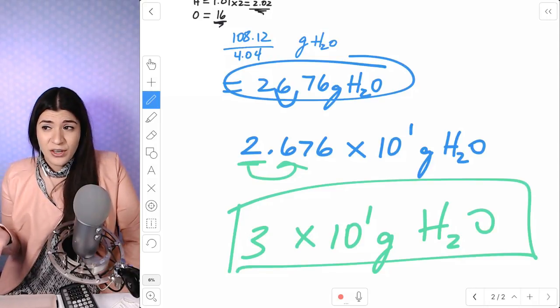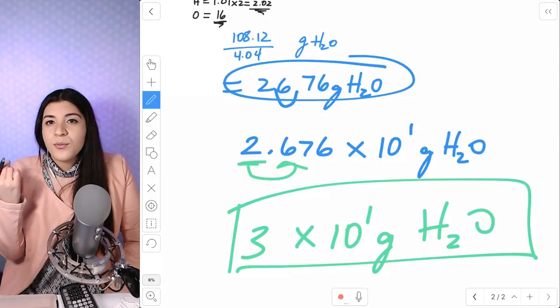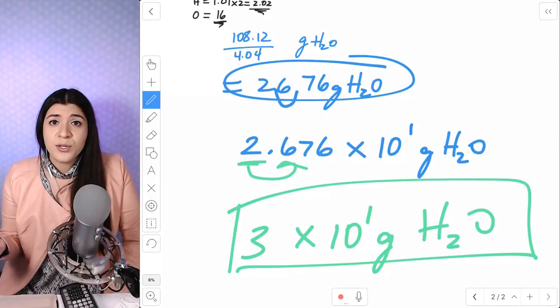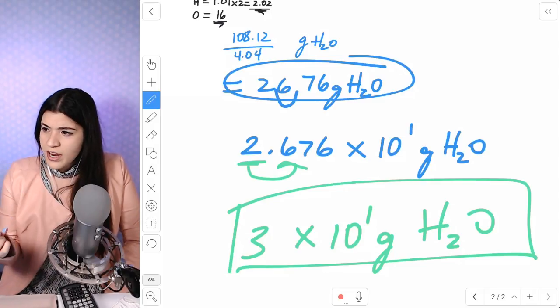That was mass to mass stoichiometry, and mass to mass stoichiometry, for everyone, is just going from grams of one compound to grams of a completely different compound. I'll answer the next question.